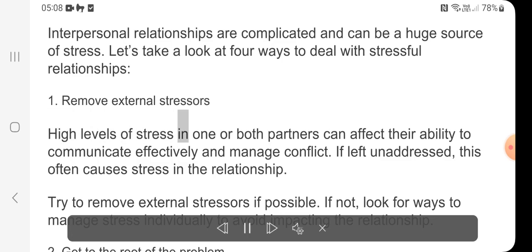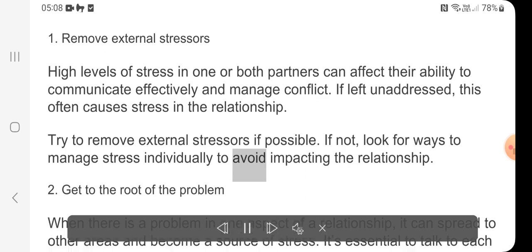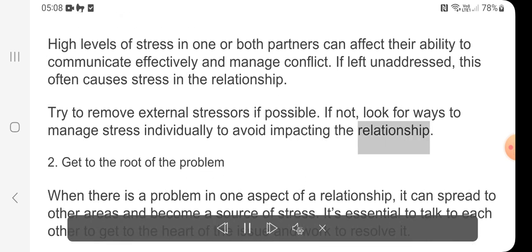High levels of stress in one or both partners can affect their ability to communicate effectively and manage conflict. If left unaddressed, this often causes stress in the relationship. Try to remove external stressors if possible. If not, look for ways to manage stress individually to avoid impacting the relationship.